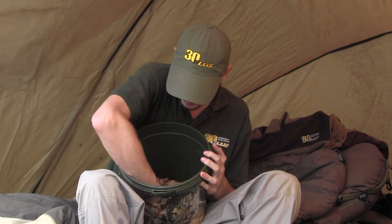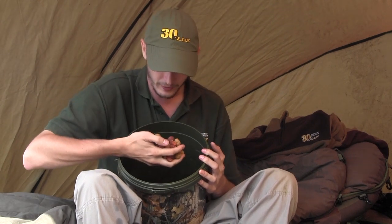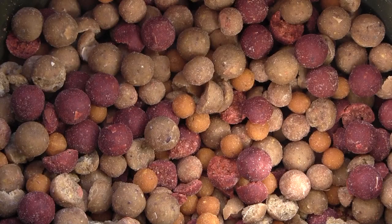The spod mix is a little bit different. We've got various different sizes, shapes and colours of steamies, and we've also broken a few of the 18 millers between our fingers just to let off extra attraction and have some rough shapes in there. So we're going to spod that out now, get it clipped up accurately and get fishing over the top of it.